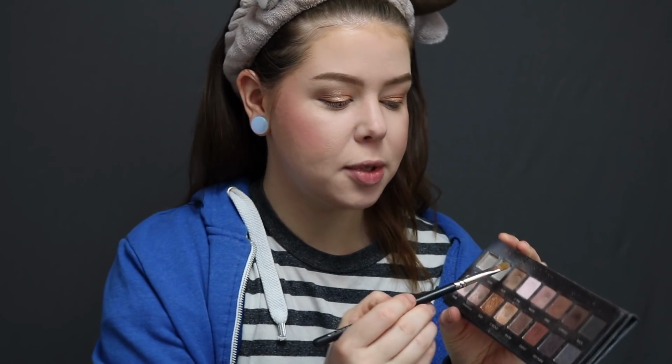And then as far as my lower lash line, I'm gonna take this little flat brush. This is a little Japanese brush. I'm gonna take the color Taupe on this brush as well, and I'm just gonna run it close to the lash line. Nothing too crazy. And then that's gonna be it.